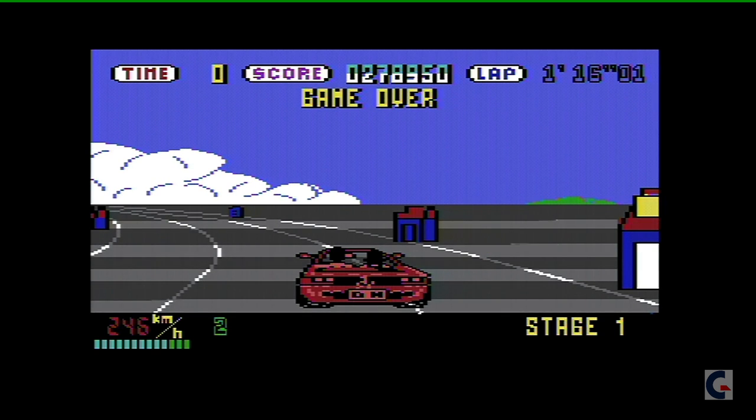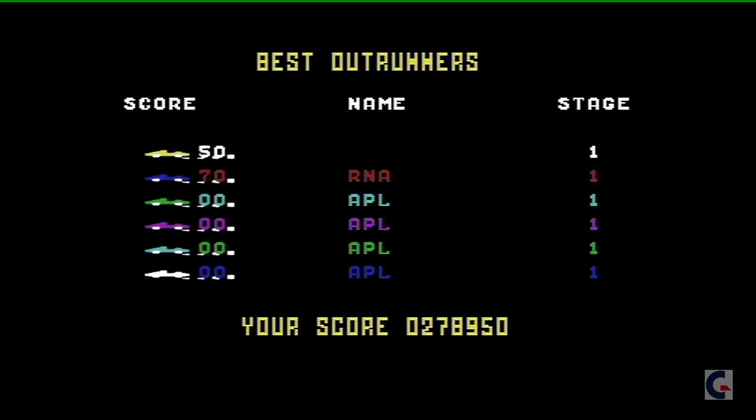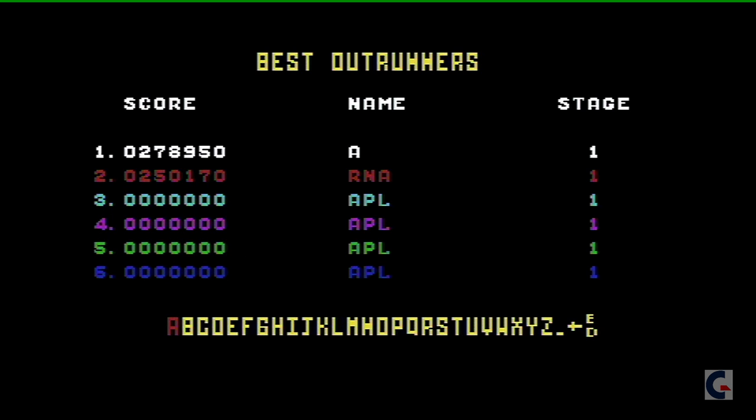So I still didn't even get to the second stage. I did a little bit better than the first time round. Let's try one more time.